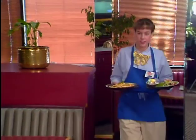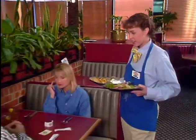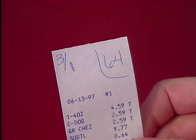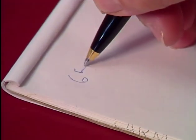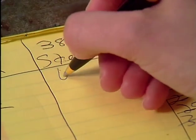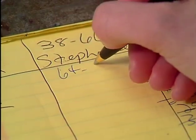Now you may wonder, if the server doesn't take the customer's order, how does she know what they've ordered? Watch. When you greet your guests, you note the number on their check. Write it on your pocket pad. Do this even if they order salad bar only. They may have ordered an appetizer. Then you write that check number and their table number on the pad at the window.